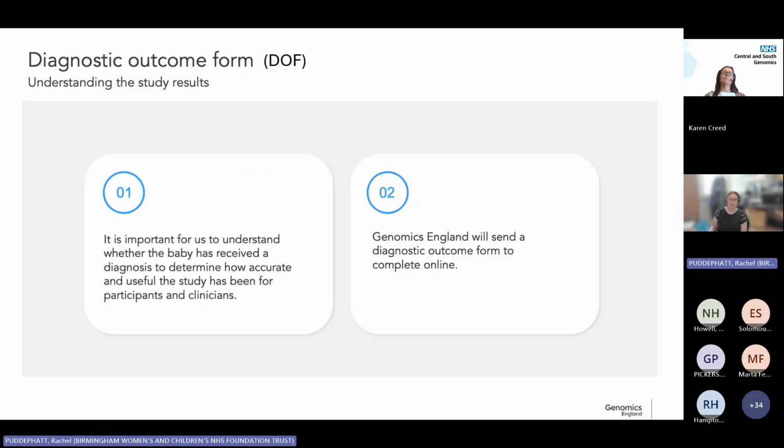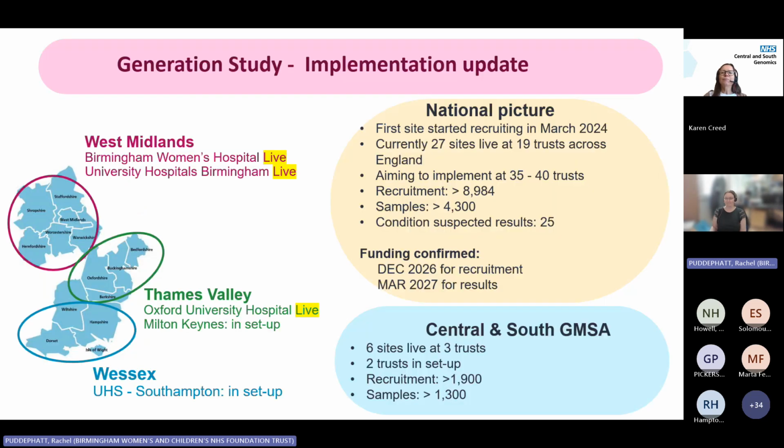In the diagnostic outcome, it's really important for us to understand whether the baby has received a diagnosis. I can't reiterate that enough, really. Originally, we would send it after the baby had been seen, but it has now become part of the initial pack which goes out to the specialists. But it's not always remembered to be filled out once you see the baby in the clinic. So please don't be offended if you get follow-up emails asking for that, or if you need any help or guidance with it, we're more than happy to help you.